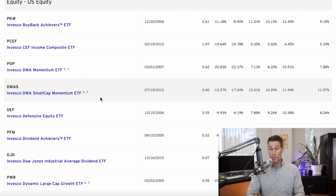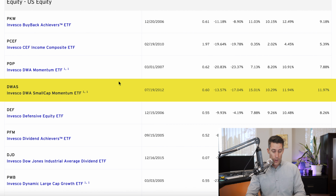All right, let's go to small cap. How about DWAS? Let's scroll down. So here we are. You see highlighted in gray, DWAS. It's the Invesco DWA Small Cap Momentum. Again, this is a great growth fund in small cap. Again, here's why I like it. It's been around since 2012.